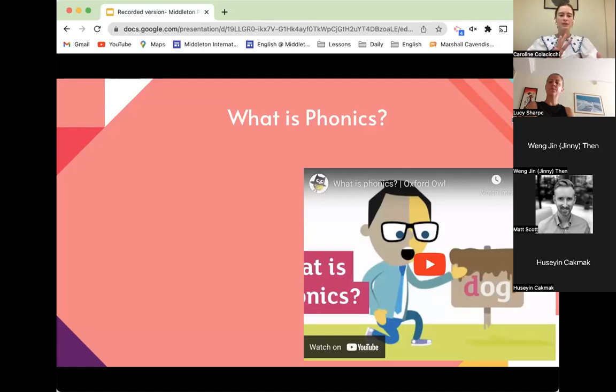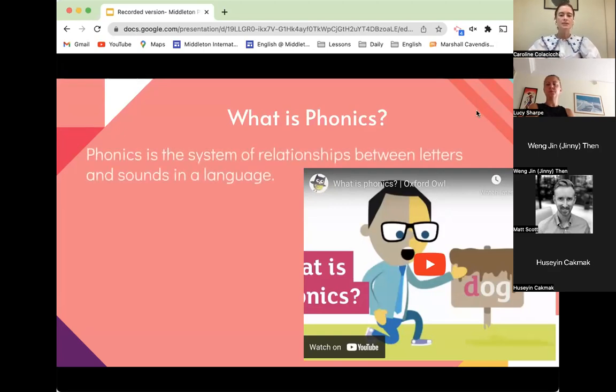Okay, so that gives you a bit of background about how we address our readers and what early readers can look like. So now let's have a look at phonics as a system. So what is phonics? It's a system of relationships between letters and sounds in any given language. So it's the ability for our students to look at that collection of letters there, T-I-O-N, and see it as a sound, shun, rather than the separate letters. Or look at these letters, I-G-H, and read them as the single sound, I.